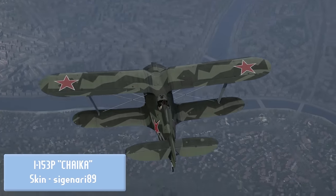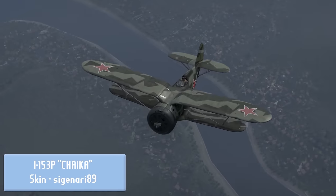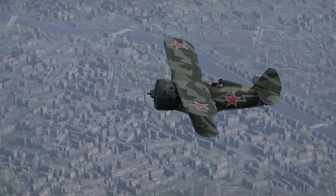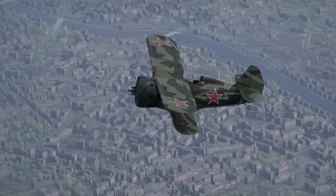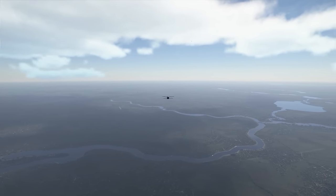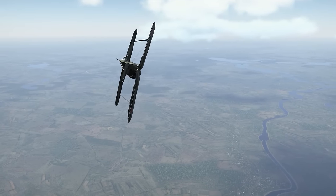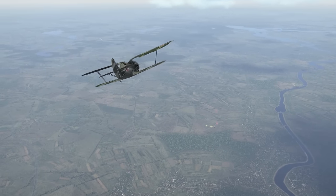Number 8. No, wait a second. It says 7, but it's meant to be 8. Ah yes, the flying museum piece, that is, the I-153 Chaika. This little premium biplane is possibly the most hideously underestimated aircraft I have ever flown. What the Russians have done is lured the enemy into a false sense of security by making them think they're fighting an aircraft that's outdated.